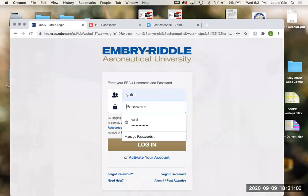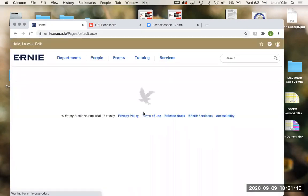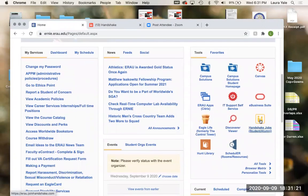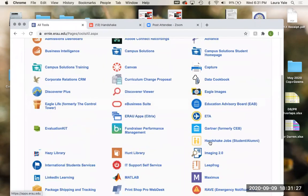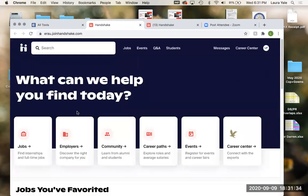In case you've never been into Handshake before, if you go to Ernie, it's single sign-on. Once you sign into your Ernie, I have it saved to my favorites. If it's not showing up on this first list right here, you can click on all tools and click on Handshake. I'm logged into the student view right now.